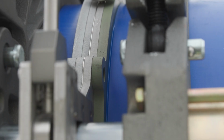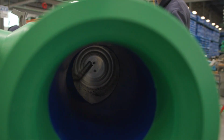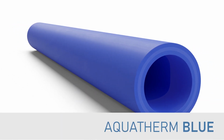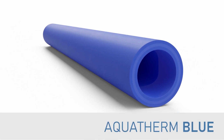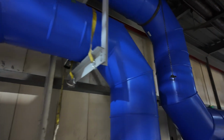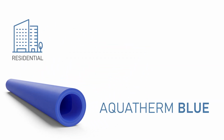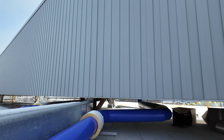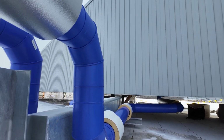When it comes to strength, durability, and ease of installation, nothing compares to Aquatherm Blue, our flagship PP-RCT pipe. Aquatherm Blue is a versatile piping solution that ranges from 2 inches to 24 inches in size and is available for multi-unit residential, office, commercial, industrial, and government buildings, as well as data centers, schools, and university HVAC projects.